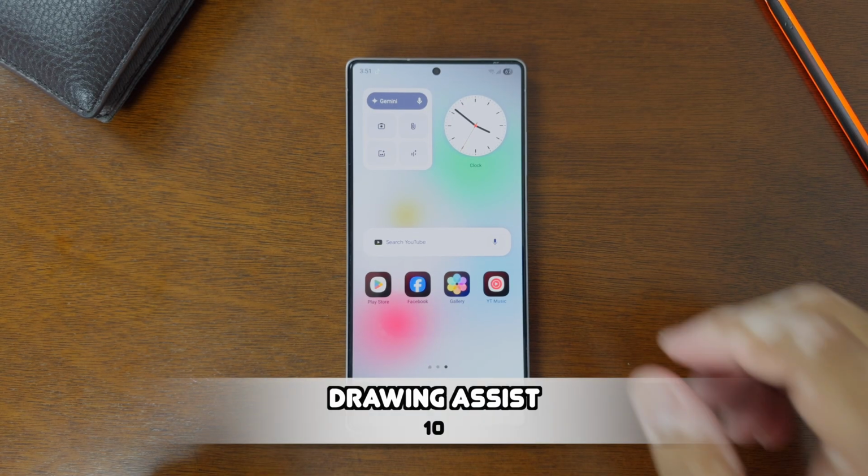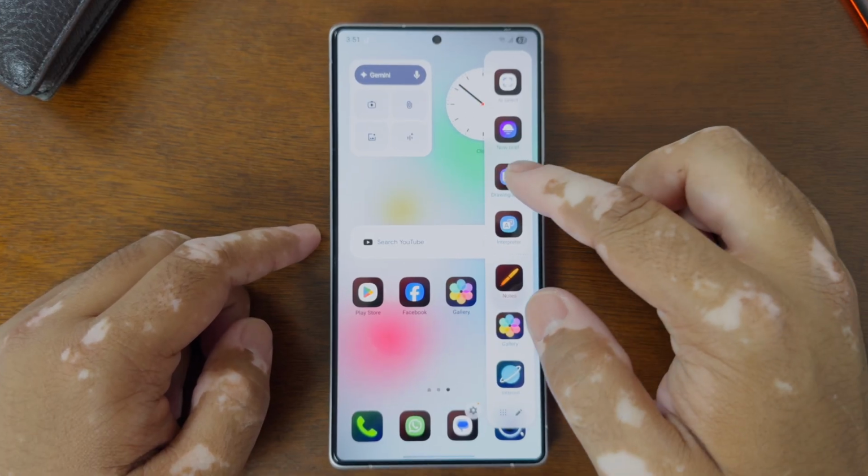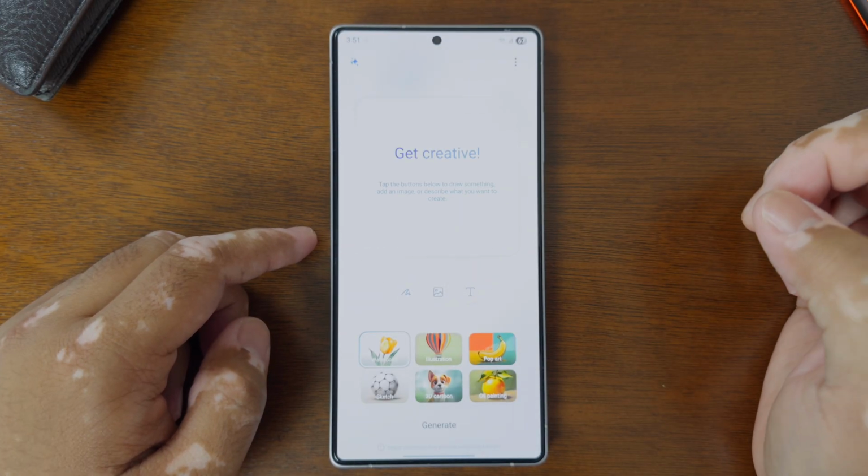If you're into a bit of creativity, this next one's a gem. Pull up the Edge panel and tap Drawing Assist. Think of it like your personal AI art studio.